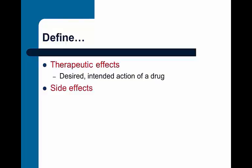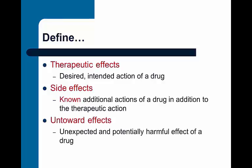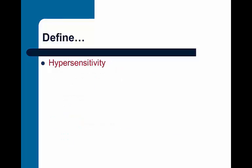The side effects are known additional actions of a drug in addition to the therapeutic action. Untoward effects, on the other hand, are unexpected and potentially harmful effects of a drug. Some side effects can become untoward if they are more significant than normal.